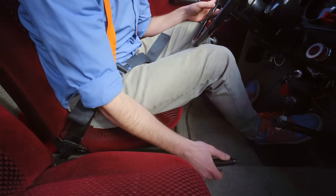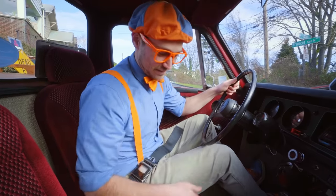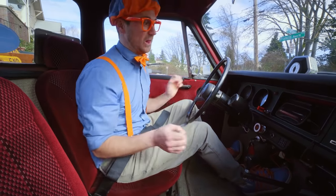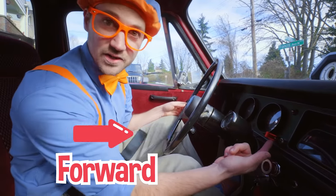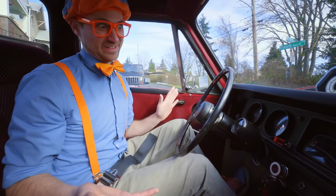Okay, here we go. Whoa, you see how I'm moving? Whoa. Okay, I put my foot on the brake because as soon as I release this, and didn't have my foot down there, then we started to roll. Okay, this is how you go forward, and that is how you go backward. Whoa, that is really cool.